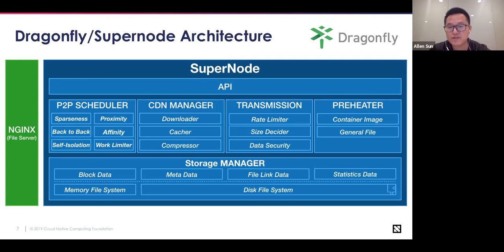Besides the CDN manager, there is a transmission part. The transmission part will configure the rate limit of each pulling task. It will control the uploading tasks on the supernode, because lots of pulling requests are coming from the agents, but the supernode still needs to guarantee it can provide fixed abilities for other services. And it provides the size determination for the files.